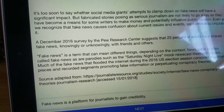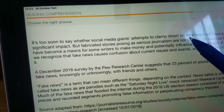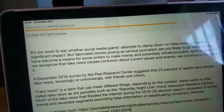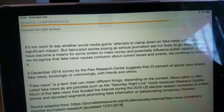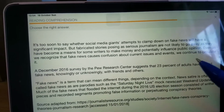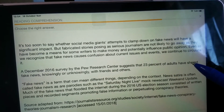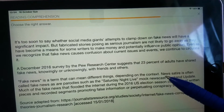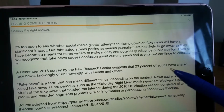Let's go. It is too soon to say whether social media giants' attempts to clamp down on fake news will have a significant impact, but fabricated stories posing as serious journalism are not likely to go away, as they have become a means for some writers to make money and potentially influence public opinion. Even as we recognize that fake news causes confusion about current issues and events, we continue to circulate it. A December 2016 survey by the Pew Research Center suggests that 23% of adults have shared fake news, knowingly or unknowingly, with their friends and others.